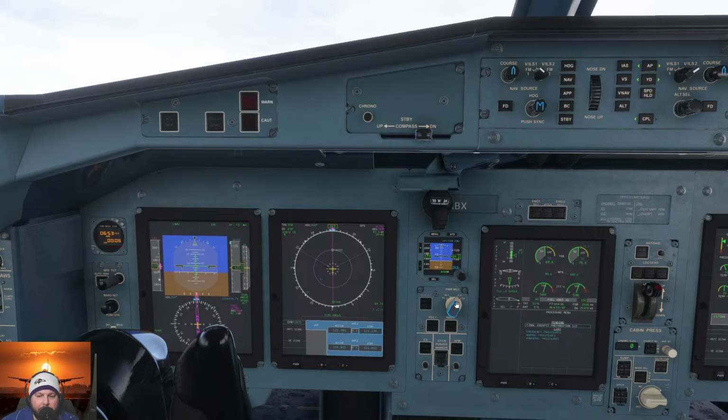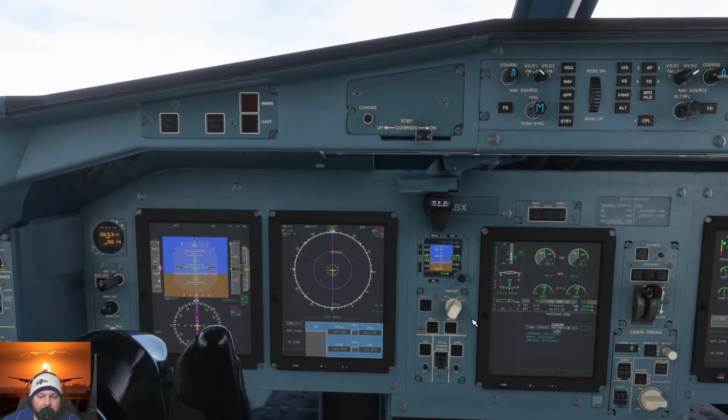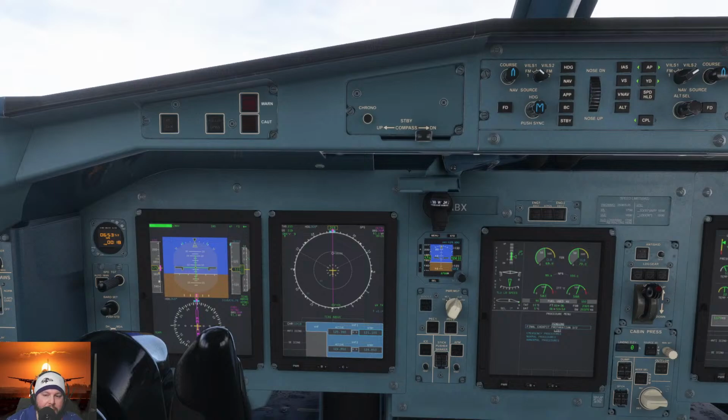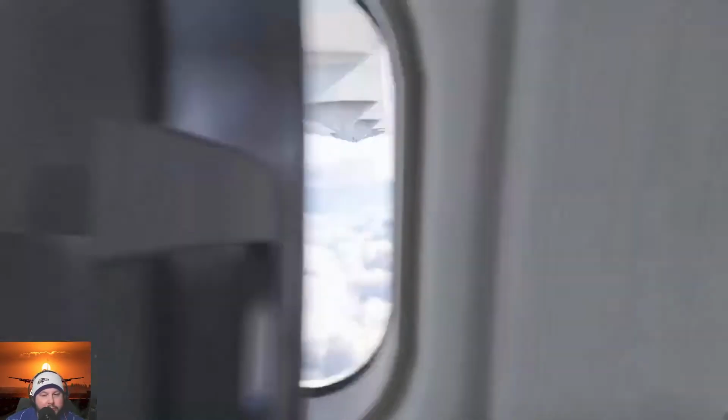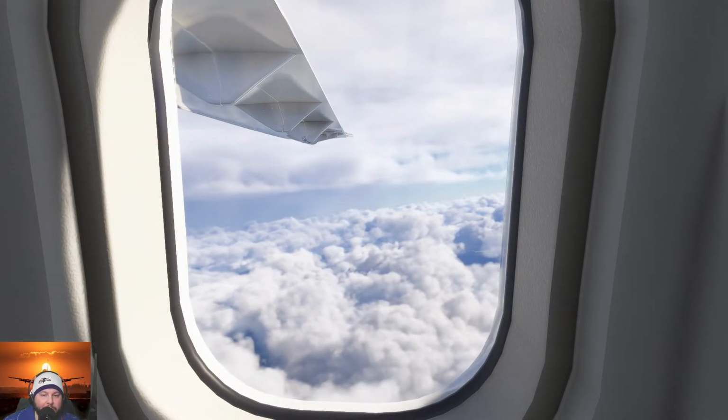Alright, let's put our power management in climb mode. We forgot about that. Or not we, I forgot about it. It's been a while since I've been in this airplane. Let's increase our thrust a little bit. Once we get up to our cruising altitude, we'll go ahead and I guess pull the throttle back a little bit. We'll see. Depends on how fast we're going.